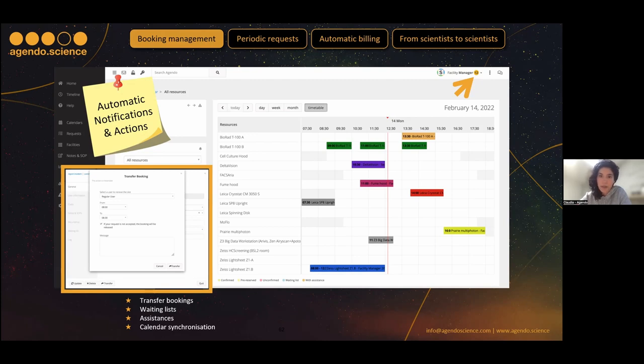If the booking slot is deleted, the first person in the waiting list will automatically take it with no further need for action by the manager. Moreover, you can synchronize your bookings with your personal calendar and have all appointments in one place.